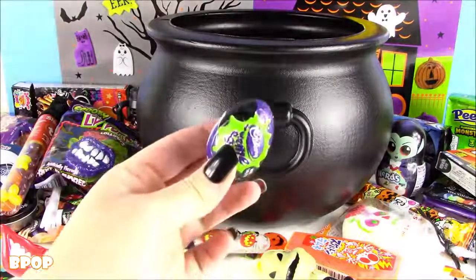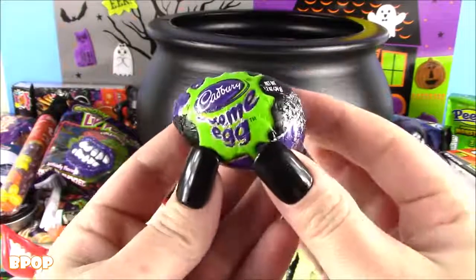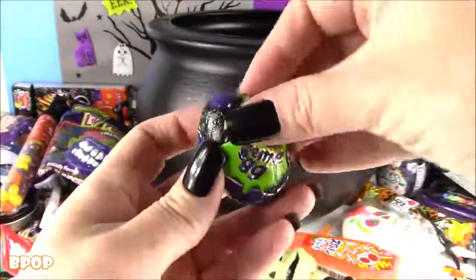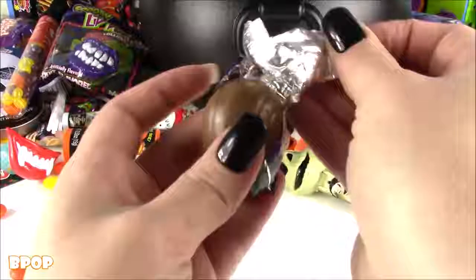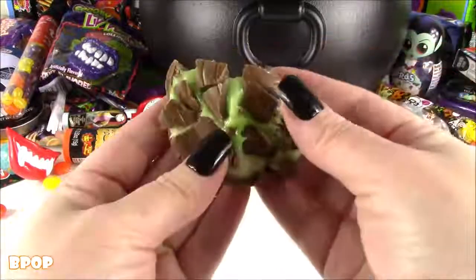Cadbury chocolate egg. Now this is not just any chocolate egg, you guys. It's called a scream egg. These come out at Easter, but this is the Halloween version because I think it has some kind of green goo inside. See what this one looks like. I've never opened one of these. Oh, here we go. All right, so this looks like any regular Easter egg, but let's see the inside. I'm just gonna like crack it open.